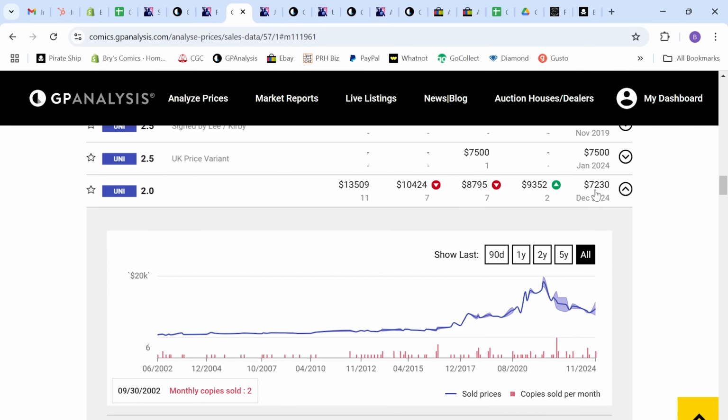If we come over here, we see the 2.0 had a most recent sale of 7,230, and you can also see there's a little bit of a spread here. Just in the month of November, 2 copies sold, one for 7,200 was the low and the high for 11,400. So the advice here is to be patient, be picky, keep an eye on those auction houses. Try to avoid a buy it now if you're looking to invest. You want to hit those auction houses for investments.